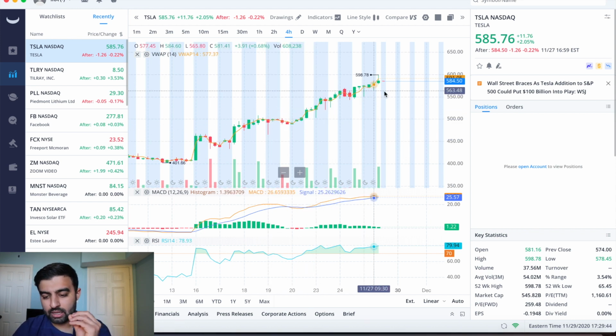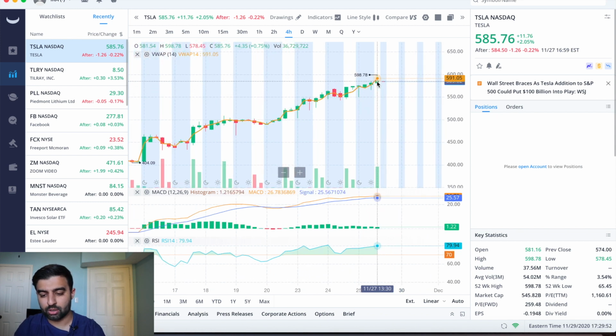So right now, going up, there isn't a resistance point that's established yet, right? Let's get that out of the way. Other than the 598.78 that was set on Friday, but Friday being a half day because it was the day after Thanksgiving is a bit unique, so I don't know if we can really consider that resistance. I think tomorrow we'll figure out what direction Tesla's headed. So a resistance point right now is really hard to come up with.